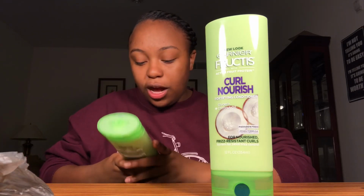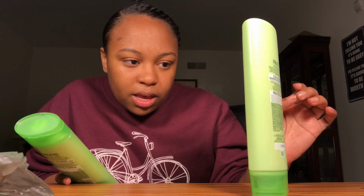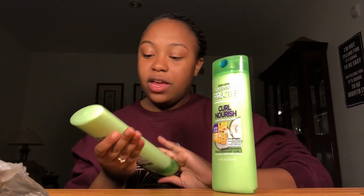But yes, that's those. And then the last thing that I got, more Garnier Fructis, the Garnier Fructis Curl Nourish fortifying shampoo and fortifying conditioner. It has glycerin and the conditioner has glycerin and coconut oil. It's a vegan formula for nourished frizz-resistant curls. And it's active with fruit protein. I don't know. I just wanted to try it because I do love Garnier Fructis. I have a lot of their products. I have used their regular shampoo and conditioner, but I wanted to use something that specifically said curl on it. And so, yeah, I just thought I'd give it a try.